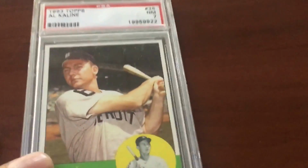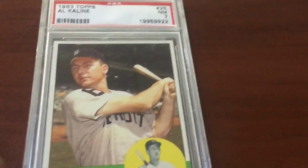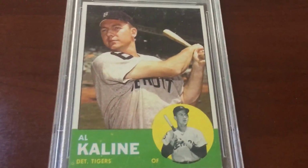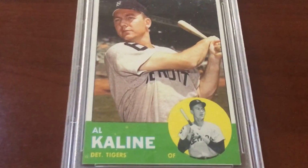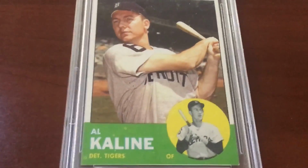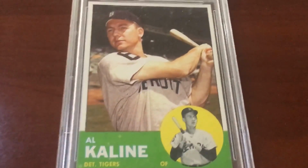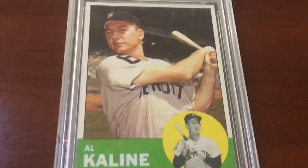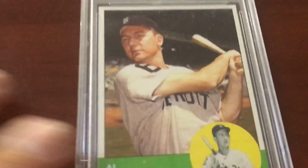Check out this one. Another one of my favorite sets, no doubt about it. 1963 Topps. Again, in a PSA near mint 7. Check out that Al Kaline card. These cards are so popular, and they're actually very difficult to get in high grade because of the color borders on the bottom. But the colors on these cards just pop. Gorgeous cards, the way I like to collect. Man, just an awesome card, an awesome set, and an awesome player.